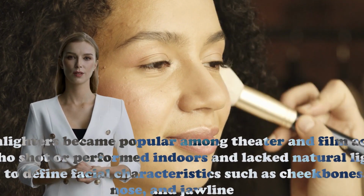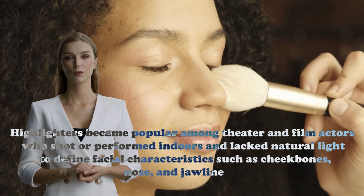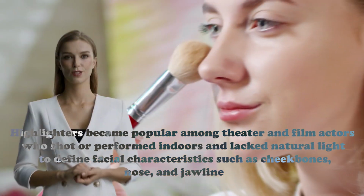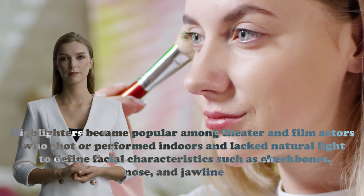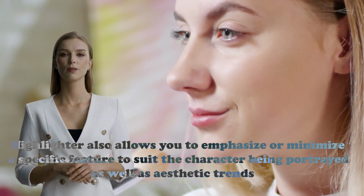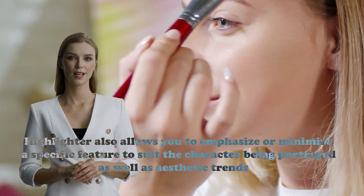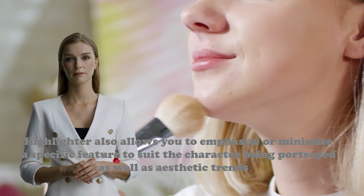Highlighters became popular among theater and film actors who shot or performed indoors and lacked natural light to define facial characteristics such as cheekbones, nose, and jawline. Highlighter also allows you to emphasize or minimize a specific feature to suit the character being portrayed as well as aesthetic trends.